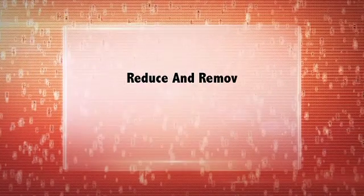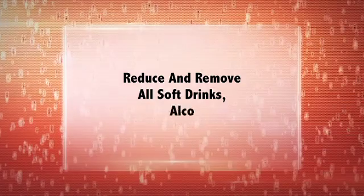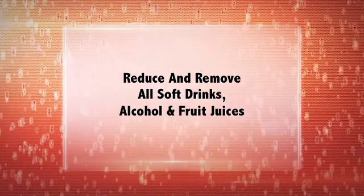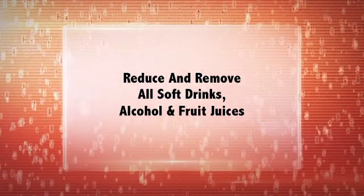Also try and reduce and remove all soft drinks, alcohol and fruit juices from your diet. Best option is to replace these with water, particularly as we want to increase that to 2 to 3 litres a day. Alcohol can be a tricky thing, particularly if you're used to socialising a couple of times a week.